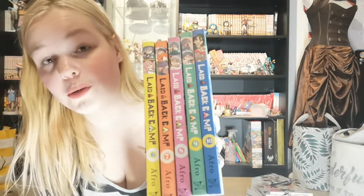Then finally, for the manga that I was already collecting and now am collecting even more of it, we have these 5 volumes of Laid Back Camp.